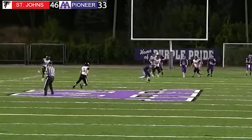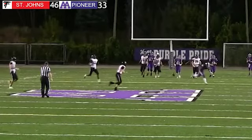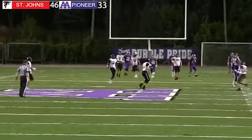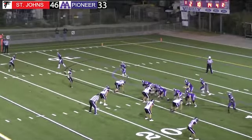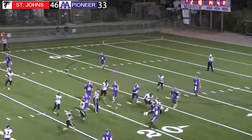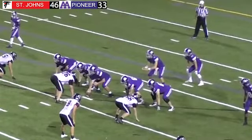1 minute, 18 seconds left in the fourth. Pioneer down by 13 points, 33-46. 2nd and 10 on their own 14-yard line. Easthope in pistol. Hands it off as Rogers spinning. He's taken down right at the 18-yard line. That's a gain of 4.